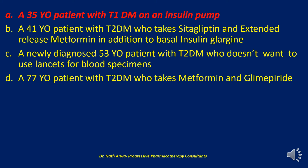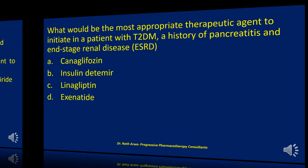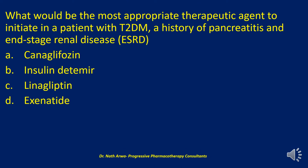Let's move to the next question, which reads, what would be the most appropriate therapeutic agent to initiate in a patient with type 2 diabetes mellitus, a history of pancreatitis, and who is classified as end-stage renal disease? Would you give canagliflozin, or would you administer insulin detemir, or would you orally administer linagliptin, or would you subcutaneously inject exenatide? I'll give you 10 seconds to choose the correct answer.